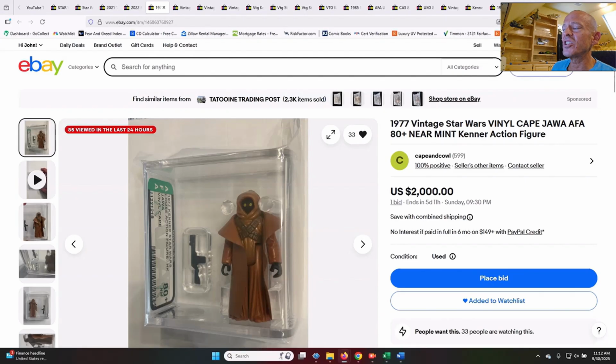On to the vintage Kenner stuff. We've got some beauties. This is an AFA 80 plus vinyl Cape Jawa, new case style. That one's at auction. The current bid is $2,000. That one ends Sunday evening. Again, my guess, this is a wild guess on this one. I'm thinking it's going to be around $2,500, maybe $2,600, somewhere in that ballpark.